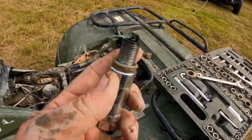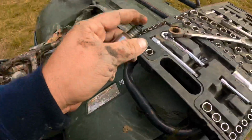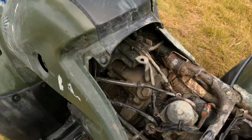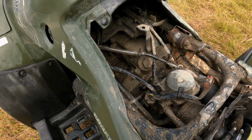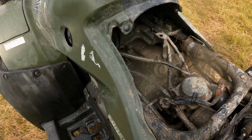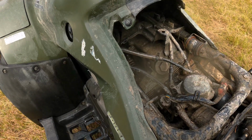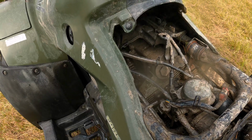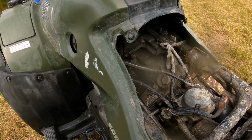Well, ladies and gentlemen, we got quite a bit of moisture on that thing. I wonder why. Oh, here we go. Y'all never seen this. It's kind of funny. Sunglasses on. Look at it go. Oh, this is awesome.